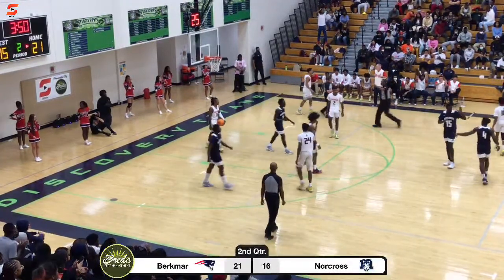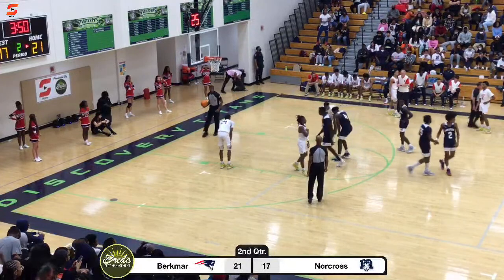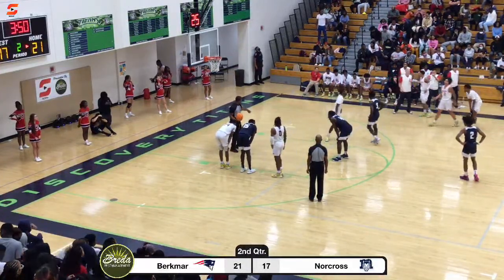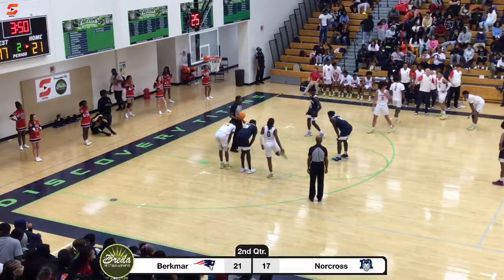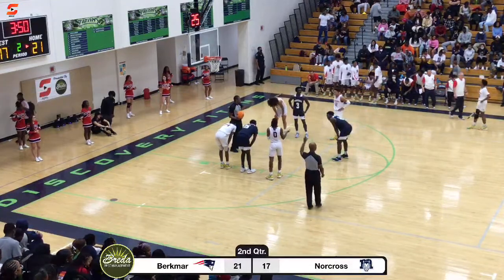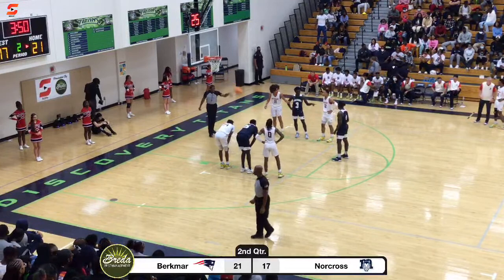Samarion Bond again. There's that strength that we've been talking about with him. Knew he was going to get the contact. Kept his eyes on the prize. Nice little opportunity at the old-fashioned three-point play. Bond with 8 in the contest. He'll be making his second trip to the free throw line. He's 1 of 2. Hill will take a seat now for Berkmar. 21-17, Berkmar with the lead.